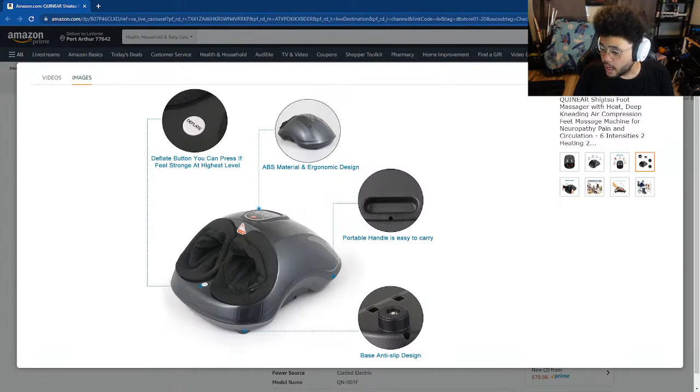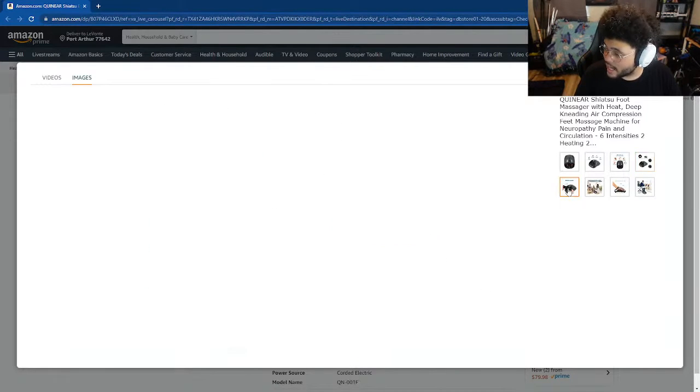Then you also see it's got a deflate button that you can press if the feet feel strange, because sometimes we jump in and set it for the highest settings, and it can cause pain. So it has that automatic deflate button. If you start feeling some pain, you just press that and you're good. It's portable and easy to carry, and it has a nice anti-slip design at the bottom.